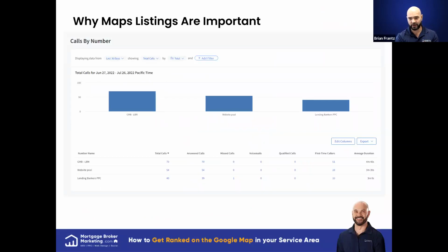But we know from this, which is just about a week ago, when I took a screenshot of this call report. These are calls, and right here at the top there is that Google listing, right? That used to be called Google My Business. I still call it that. We know from first-time callers here, this client got 51 phone calls from his Google listing, and then organically, 28. And from the pay-per-click ads, 33.